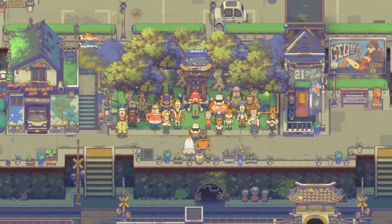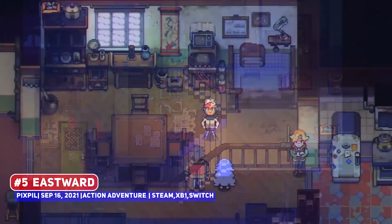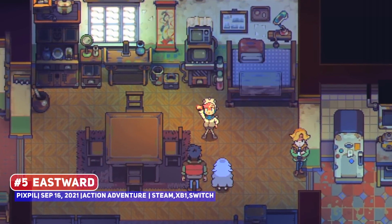One of the standout titles from 2021 is Eastward, an action-adventure title set in the post-apocalypse, where this was turning heads even pre-release due to the excellent pixel art.